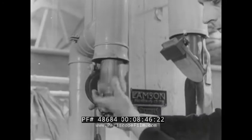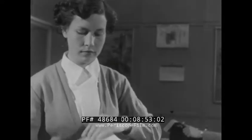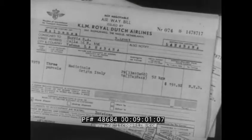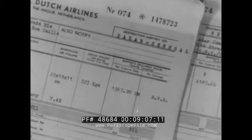KLM's freight department is working under high pressure as goods fly back and forth from continent to continent and papers from desk to desk. Goods for Rio, Montreal, Sydney, Havana, Calcutta, Montevideo, Johannesburg, Tokyo, New York, and Dakar.